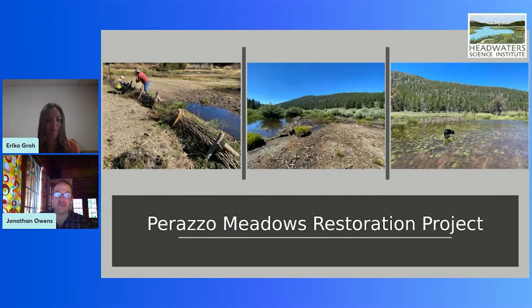So another meadow restoration project that Balance worked on with a number of other partners is in the Parazzo Meadows, and this is one. It's up near Jackson Meadows Road, and there's a good overlook. There's a road nearby where you can look down and look at the project.